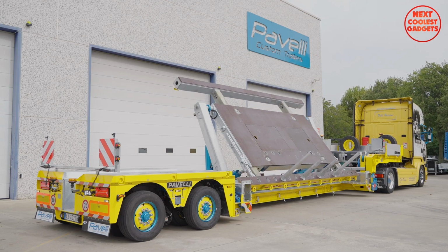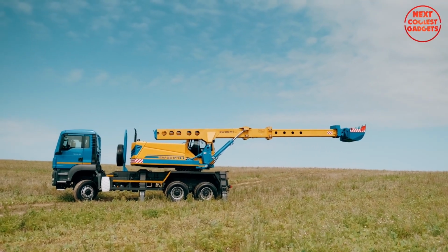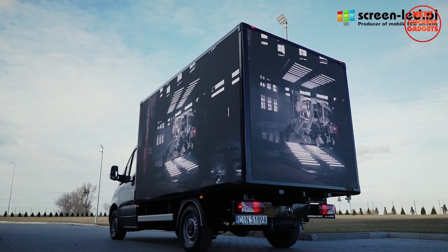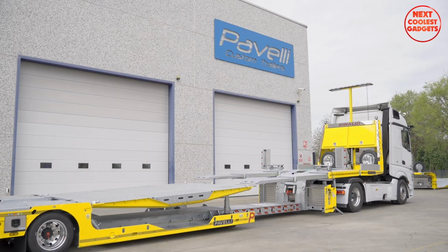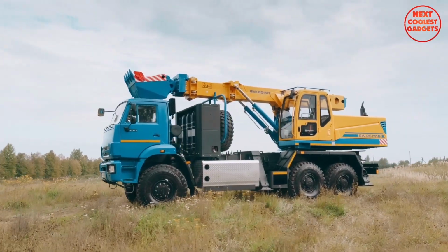Get ready to witness the future of innovation on wheels. Today, we're diving into 5 unique vehicles that break the mold with incredible special features. From state-of-the-art cargo trailers with built-in lighting and heavy-duty transporters designed for the roughest terrains, these machines are here to impress. Let's check out some next-level engineering that's changing the game.